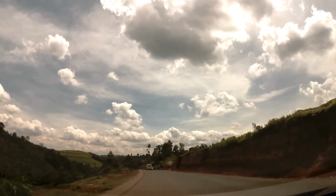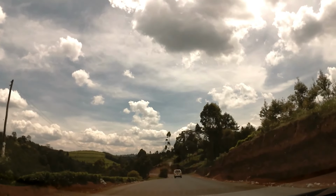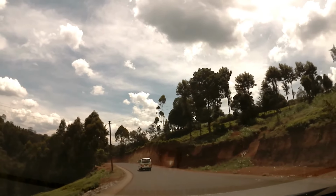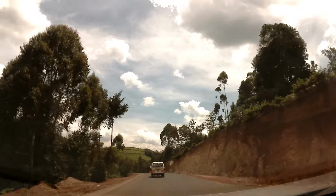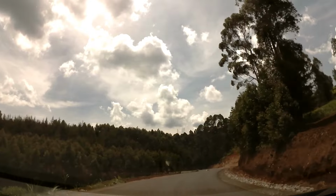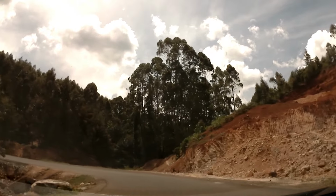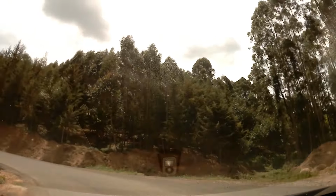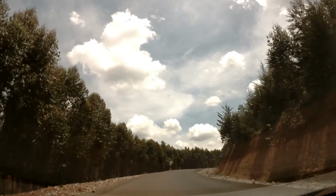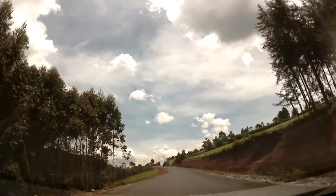Mau Mau Road is a 540 kilometers or 336 miles road in the Kenyan Highlands that runs from Kiambu County through Muranga, Nyandarua counties, and ends in Nyeri County. This project was started in 2020 and is projected to be completed sometime in 2023, and it's under the supervision of Kenya National Highway Authority, Kenha.